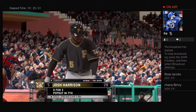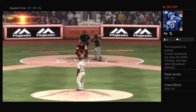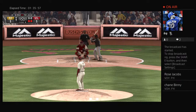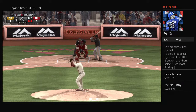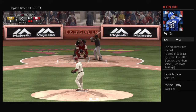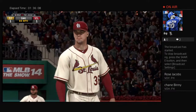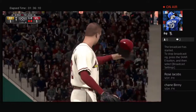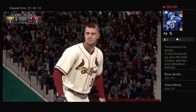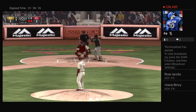Josh Harrison will try again. 0 for 3 thus far. All right, strike out here. He'll start him with a sinker here, but that sinks a bit too much that time. It's 1-0. If there's one guy on this roster that wants the ball in a moment like this, this is the guy.